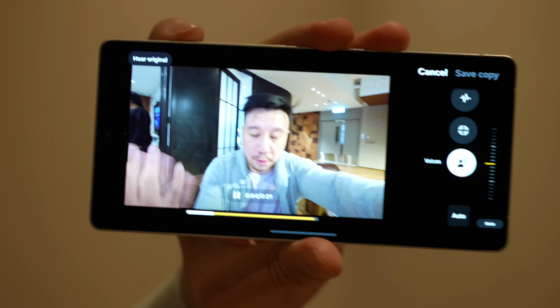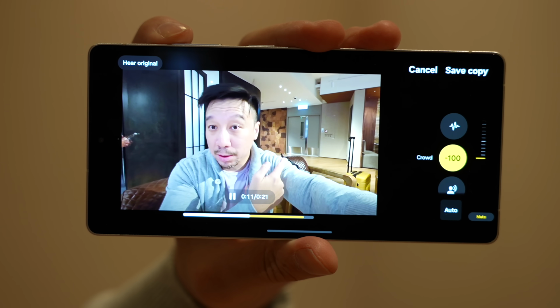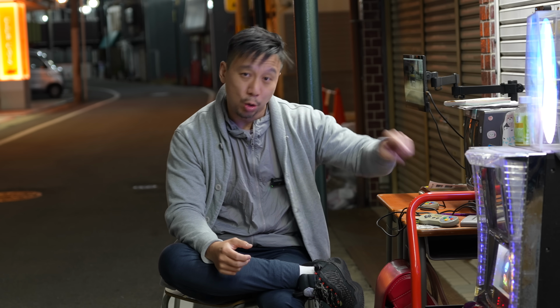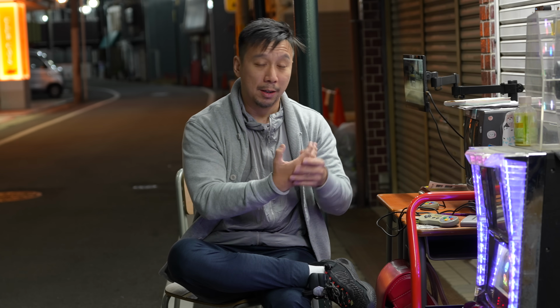Camera right now is ultra wide, I can hold it on screen, still get my Facebook frame. And I'm talking right now, obviously there are lots of people talking in the background, so it's quite noisy in the background, but there's now this feature. It's not new because the Google Pixel also offers that. And from my testing, Samsung's version works just as well as the Google version.